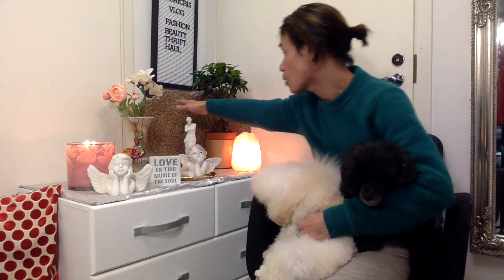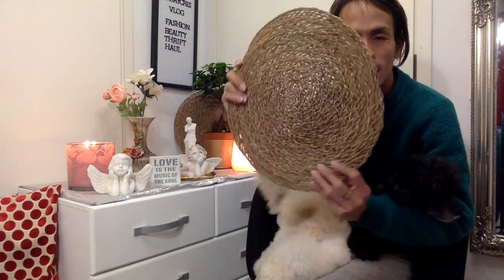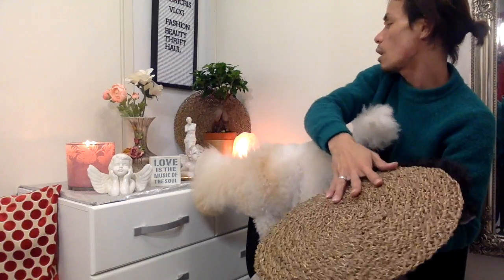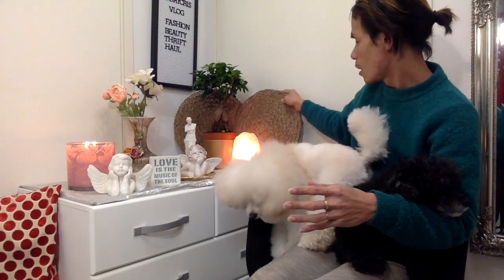And also, I bought this, something with Boho vibes. This one has nice textures. Yeah, this one, it's a nice Boho vibes placemat. I bought this one for only €1 for a set of four, guys. That's all, guys.